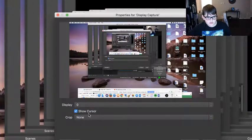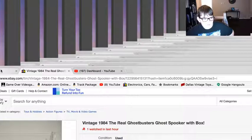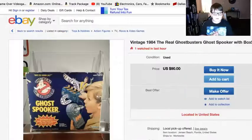Sorry, technical difficulties, guys. What the hell? It's trying to eat. Click on display capture, now press settings. No, on the display capture, like the gear. Well, that's just going to take us to this. Yeah, and press crop. It's none. Yeah, it's going to look pretty bad. That's working. Now press okay. Dude, now it looks really bad. Not in full screen in the eBay. And people will see the eBay. Well, tell me if it works.